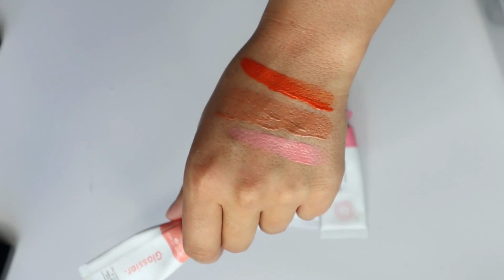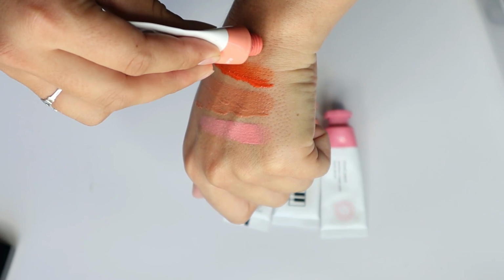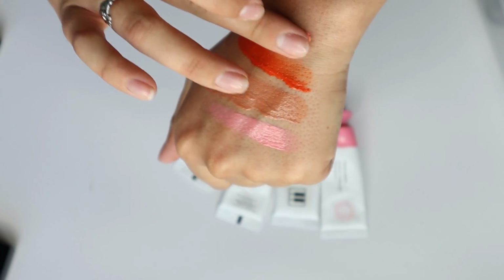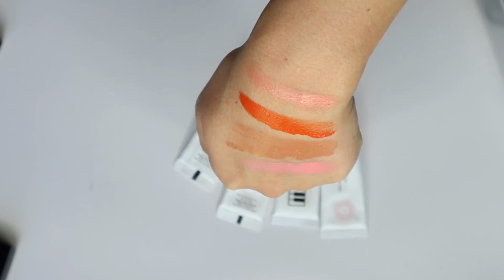And my number one favorite shade, Beam, which is a beautiful soft peach. You know me and my peach shades. I love a good peachy cheek or peachy lip. Oh my goodness. Those are all those ones swatched.